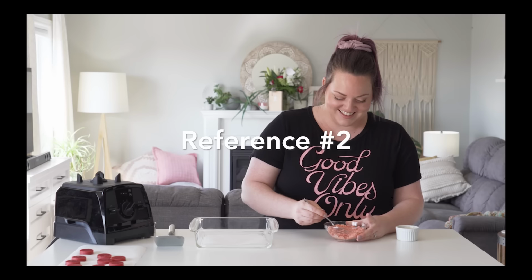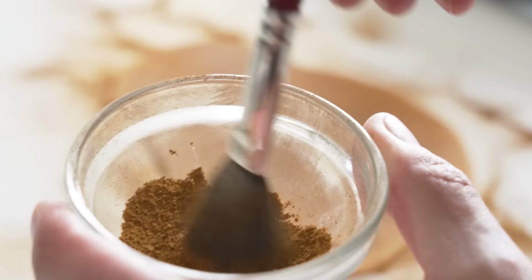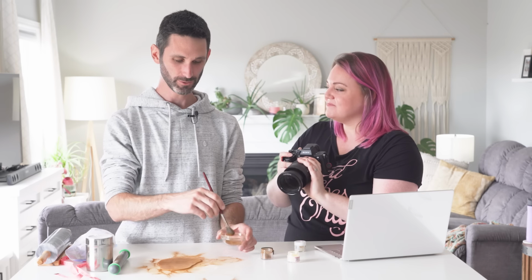That finger will be the death of me. We can clean this up and then roll out the actual fondant that I'm using.